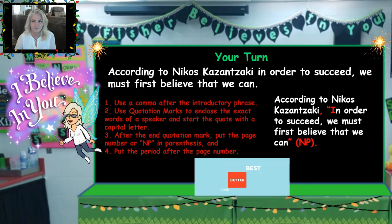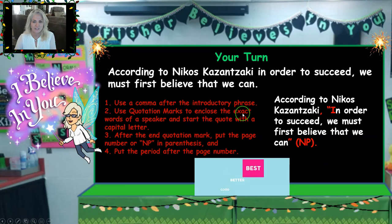Try this one. According to Nikos Kazantzakis, in order to succeed, we must first believe that we can. Make sure you use a comma after the introductory phrase. Use quotation marks to enclose the exact words of the speaker and start the quote with a capital letter. After the end quotation mark, put the page number, or NP, in parentheses and put the period after the page number.